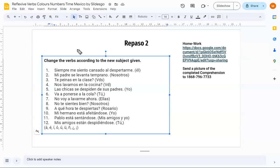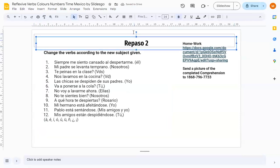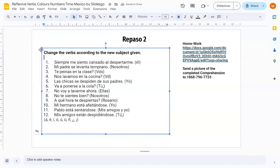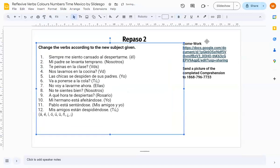Right. Great. All right. So on the screen now, we have an exercise here, and it says change verbs according to the new subject given. Right. So obviously, when we change the verbs, since they're reflexive, we are going to have to change the reflexive pronoun, right? That is what is testing our ability and our knowledge of that process, right?